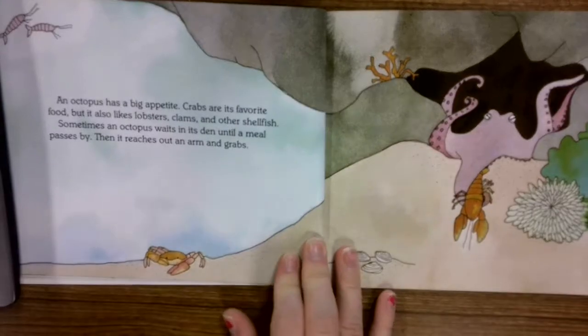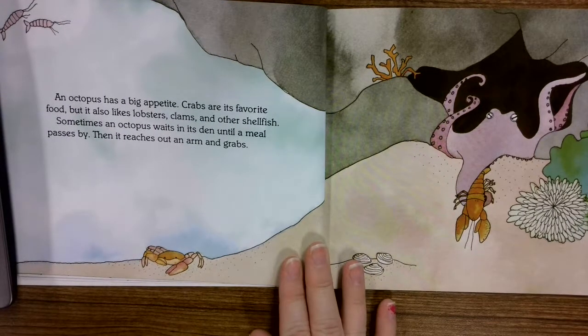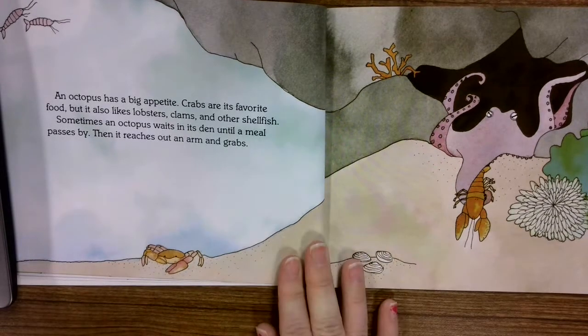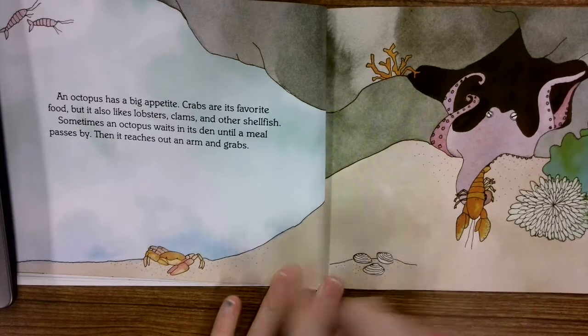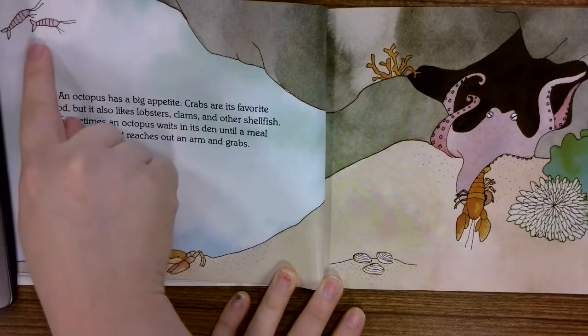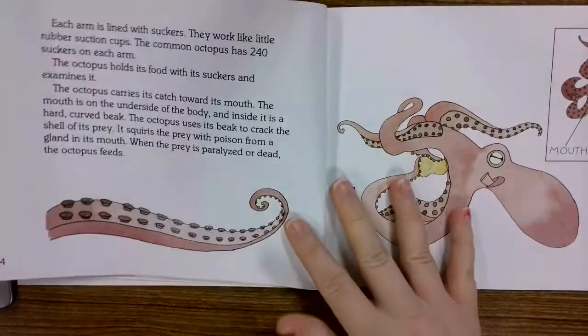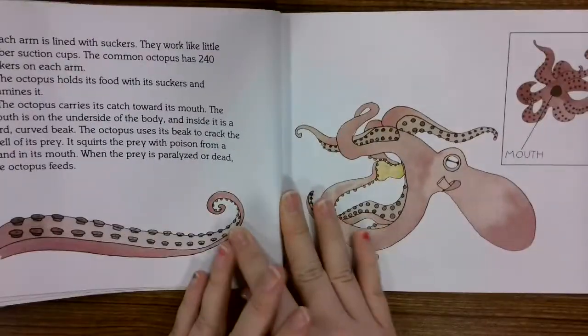An octopus has a big appetite. Crabs are its favorite food, but it also likes lobsters, clams, and other shellfish. Sometimes an octopus waits in its den until a meal passes by, like right here. Then it reaches out an arm and grabs. So this one's a lobster. There's a crab over here, some shrimp, some shellfish. Let's move this over a little bit.